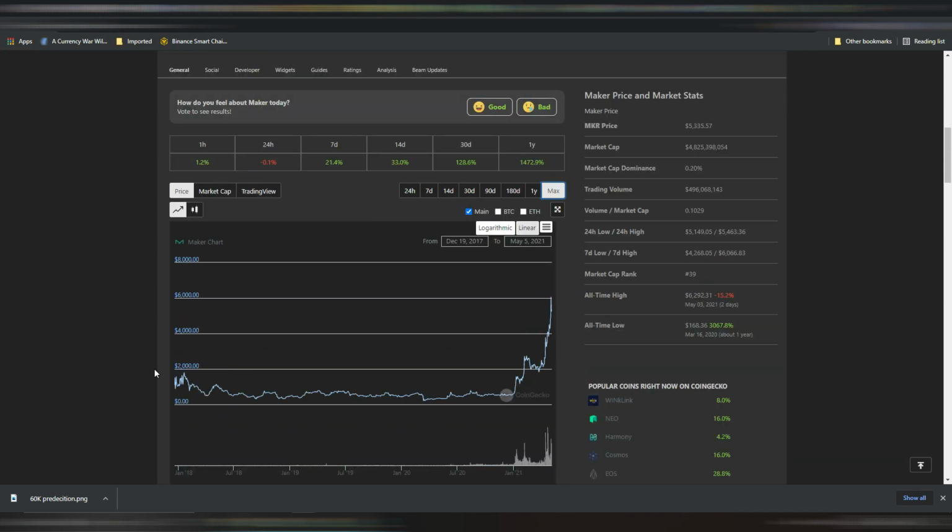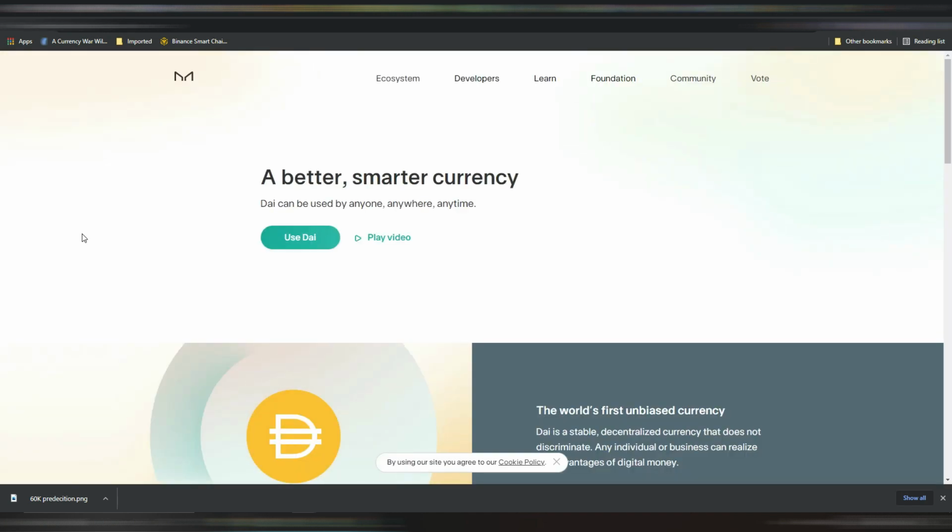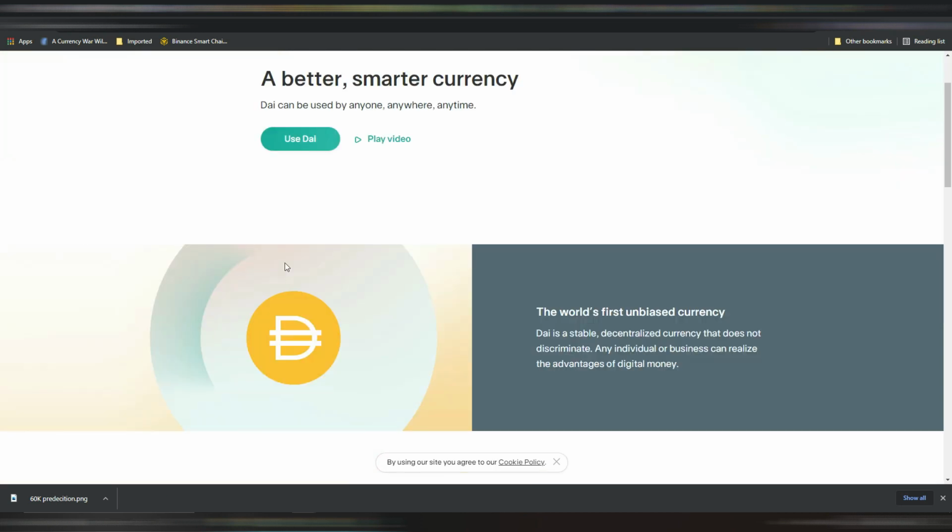As you can see, Maker has performed incredibly since December 2020 when it was priced about $500 per token. It's now trading at over $5,000 per token. So that's a 5x in approximately 4 or 5 months. So what is Maker? Maker is a protocol built on the Ethereum blockchain, and it created the world's first unbiased currency, a stable, decentralized currency that does not discriminate. So anybody, person or business, can create DAI tokens and use them to their advantage.